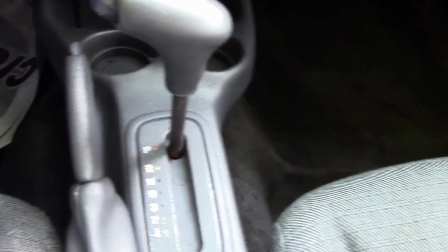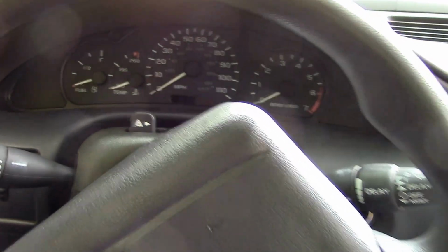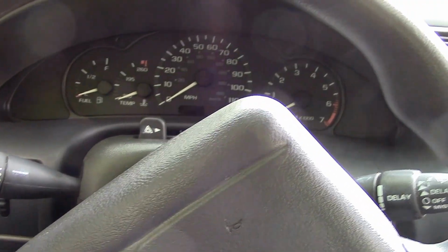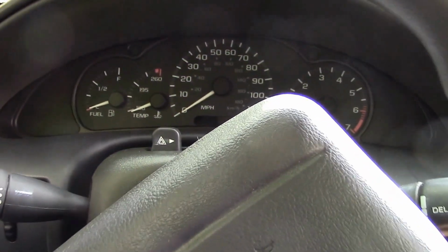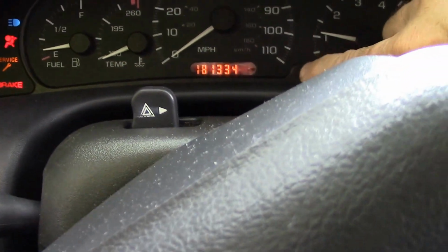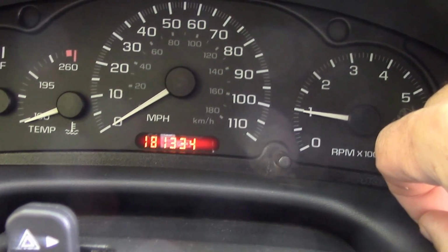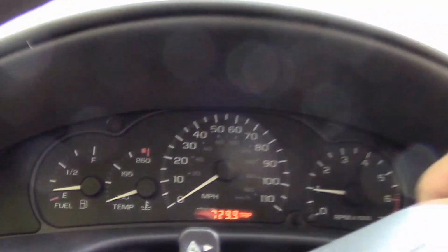All right, folks, I have what's going to be a very inexpensive yet great running little car. This is a 2002 Chevrolet Cavalier. It does not have a lot of equipment, but boy, this baby sure runs good. And I should know, I've put a lot of miles, actually, relatively speaking, on this car. Speaking of miles, it's 181,334 miles. I think we've put almost 729 miles on this car.